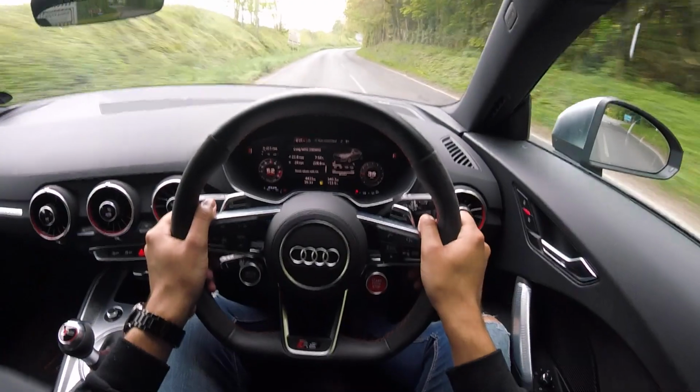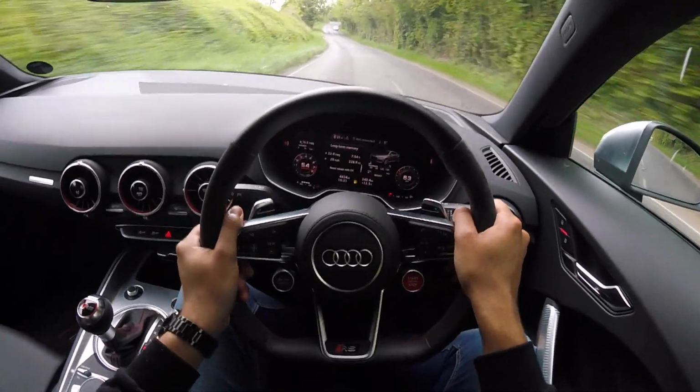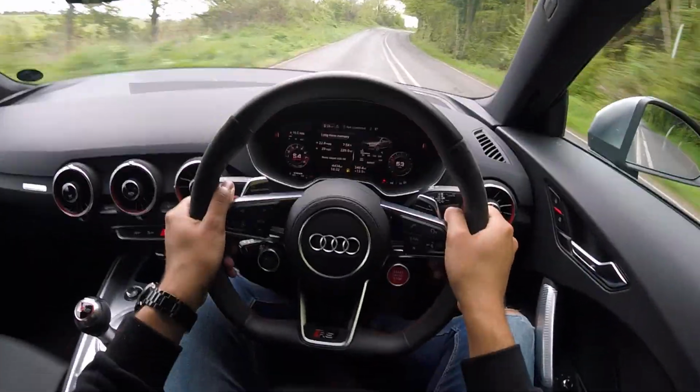Let's mash that throttle once more. And watch that speed very closely. The speed climbs almost quicker than you can read it.